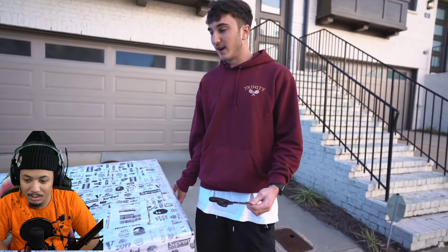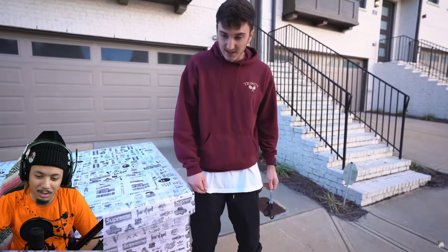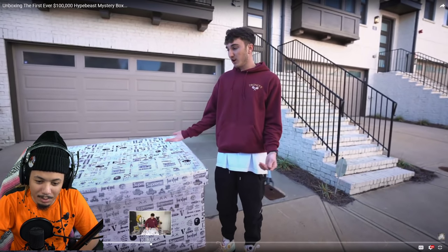This is crazy. I'm at a loss for words that we're even here right now. There's going to be so much going on in this mystery, but I can't even imagine what's going to happen. So we have to unbox this. This is wrapped like crazy. Obviously, it just came off a truck. I just want to know, like, how does he do it?